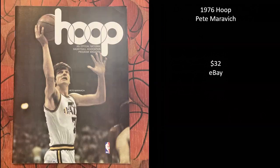Here's a beautiful cover featuring Pistol Pete Maravich. This is Hoop Magazine from 1976. He's balling there for the Jazz, and this sold for $32 on eBay.